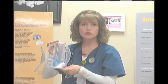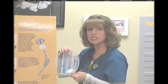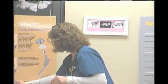And then you just relax. We usually ask you to do this 10 times every hour. We won't wake you up in the nighttime unless you get up to go to the bathroom, then we'll have you utilize this. But that's how important this is. And you can bring this home and utilize it at home too. So this is an incentive spirometer.